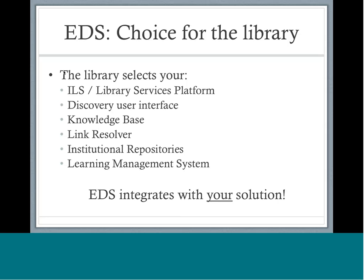This is different than many other discovery services. I was at a library a couple of weeks ago that said, well, we were talking to another provider and asked them, can your Discovery Service work with this sort of knowledge base not provided by you and this sort of link resolver not provided by you? And that other vendor said, well, sure, as long as you buy it all from us, it will all work okay. And that really is not the type of approach that we want to promote at EBSCO. We want you to make your best decision, whether it's with your ILS, your knowledge base, your link resolver, any of these services, and we will work with your decision.